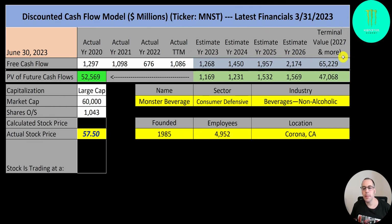We estimated 4 years of future free cash flows. We also estimated a terminal value, which is all cash flows past year 4, that's 65 billion. We discounted those numbers back to today using the weighted average cost of capital. We get a value of the company of $53 billion. We divide that by 1 billion shares. And we get a calculated stock price of $50. They're trading at $58, so they're trading at a 14% premium. It's a sell according to the model.